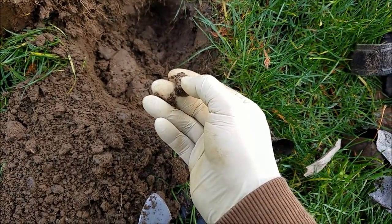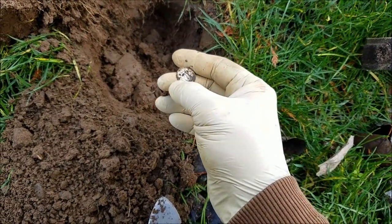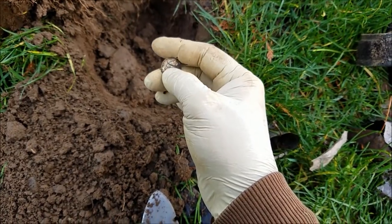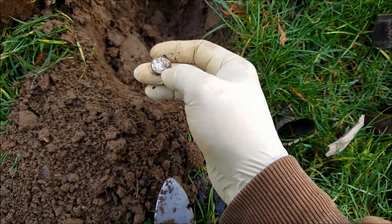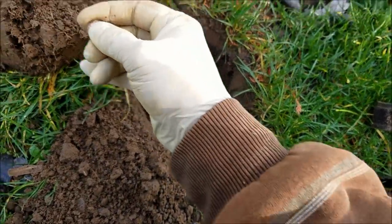So I've managed to find 3 rosies here. This makes 4. Wow. Not a very good looking rosie.